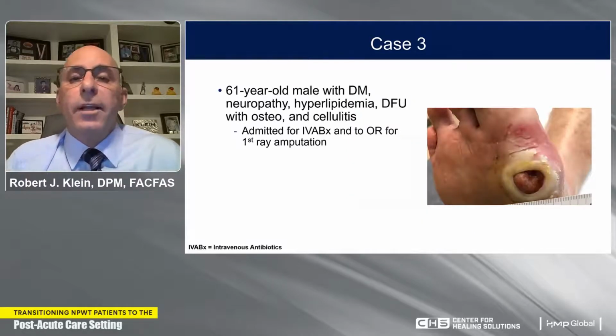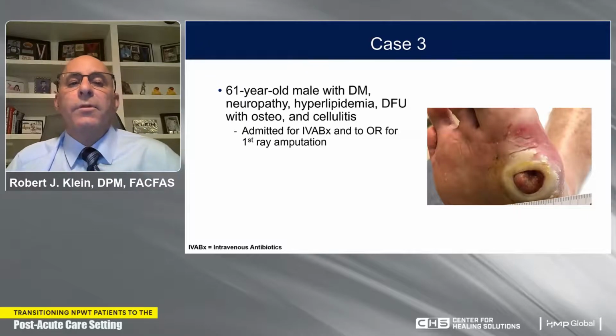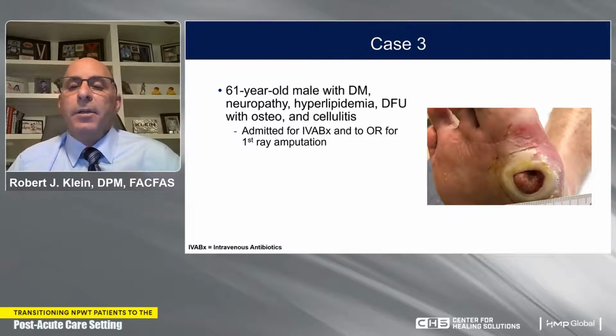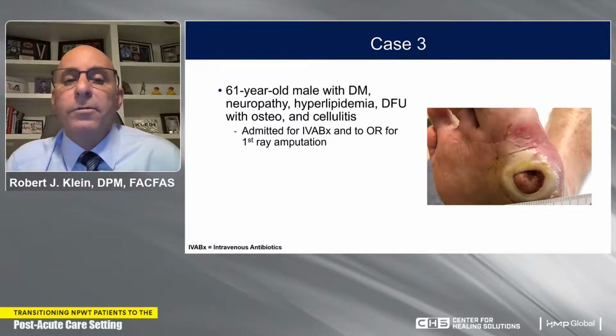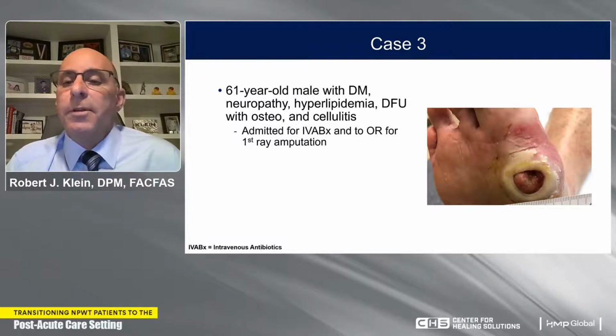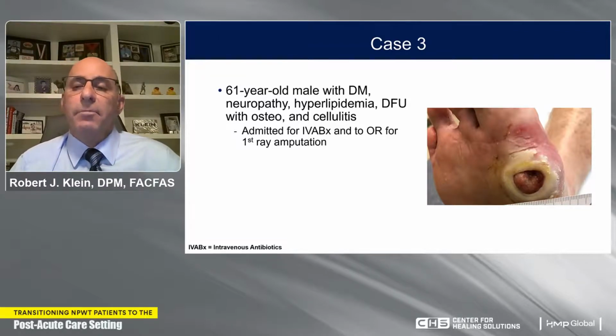The third case I'd like to share is a 61-year-old white male with diabetes, diabetic peripheral neuropathy, hyperlipidemia. He had a diabetic foot ulceration with underlying bone infection, and he had presented to the wound care center with cellulitis. So he was admitted to our hospital for IV antibiotics, and we came up with a surgical plan of a first-ray amputation to treat his underlying bone infection.